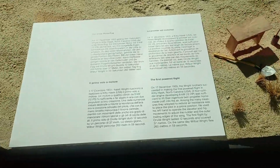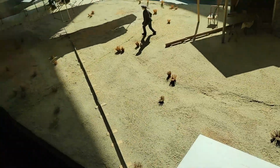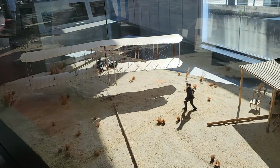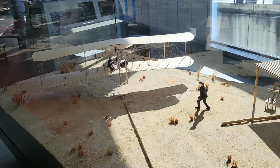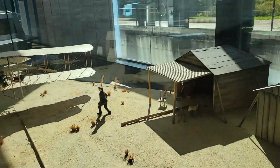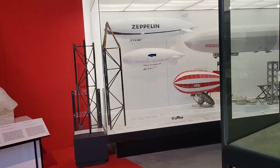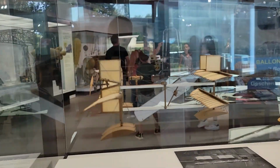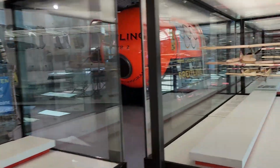Look at this. They have a representation, a model of the first flight with the Wright brothers. And we went there last summer. I'll link a video up above when we went to the Wright Brothers Memorial in North Carolina. How cool is that? And then over here they have a whole bunch of Zeppelin models. And then they have how planes have changed over time. Lots of really cool models.